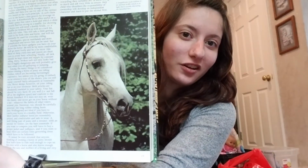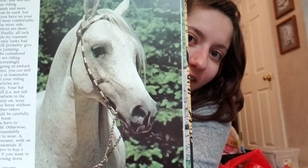And the other thing was, as soon as I opened it, I automatically flipped to this picture. And I love this picture because if you can see, this is a flea bitten gray, and it looks like an Arabian. Yeah, it says a magnificent Arab stallion in an unusual bridle, which is light that avoids obscuring the beautiful face. And I was kind of on the fence with this book because I didn't know if I wanted it. And then I opened it up and I saw that picture and I looked at my mom, and my mom's like, that looks like Scout, because I have a flea-bitten gray Arabian. He's actually a quarter horse Arabian mix, but he looks very similar to that. And we looked at each other and we thought, we have to have this book.